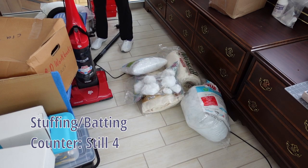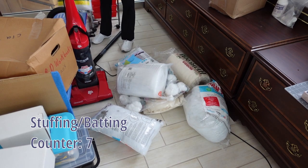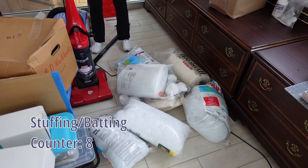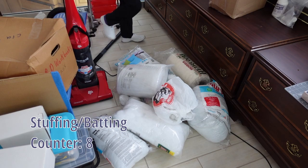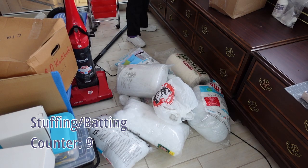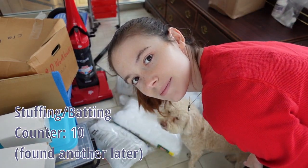That's a pillow form. 5, 6, 7, 8. I think I have enough. Oh wait. 9. I think I need to sew more stuffed things now.